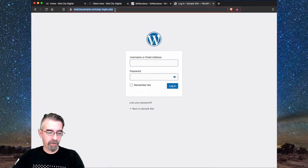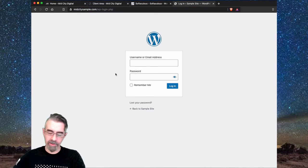WP-login. So with this new plugin we're about to install, this is one of the very first things that we're going to change. Because if a hacker really wants to get into your site, this is the first place they're going to check, and they're going to start brute force attempting to log in. There's all sorts of resources out there on the web for hackers for commonly used logins and passwords, and they'll try them all. Particularly if you've become kind of a high-profile person or your website's gotten kind of popular, you definitely want to hide your login page for sure.